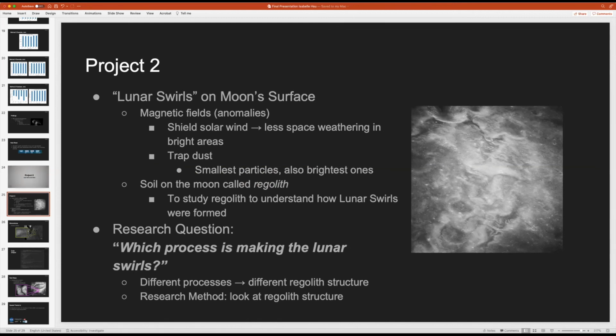There are two possible processes. First, the magnetic field near these lunar swirls can shield it from the solar wind, decreasing the space weathering of bright areas. Second, the magnetic field can also trap dust. Dust is the smallest particle of the soil, and they are also the brightest part of the lunar soil. These small dust particles can be charged by the solar wind, so that when they encounter a magnetic field, they get trapped. Our question is, which process is making the lunar swirl?